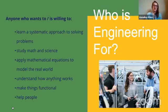So who is engineering for? Engineering is for anyone who wants to or is willing to. Like I mentioned, you don't have to love every part of it, but you do want to be interested, of course. Learn a systematic approach to solving problems. Again, we have solving problems. Study math and science. Yes, lots and lots of math and science in engineering.